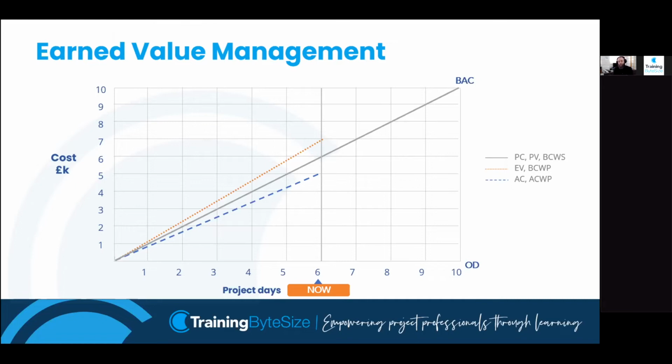So this is a simple graph. And the way to look at it is this. We have our planned cost line there in gray, and then we have our earned value in orange and our actual costs in blue. With earned value management, we want to compare the earned value with the planned cost or planned value, depending on what you want to call it, or we compare the earned value with the actual cost.